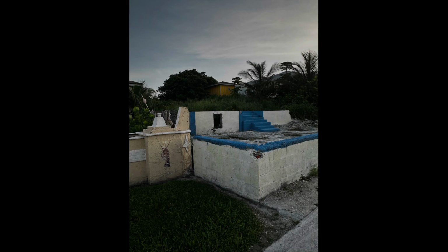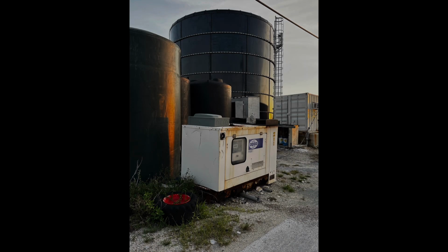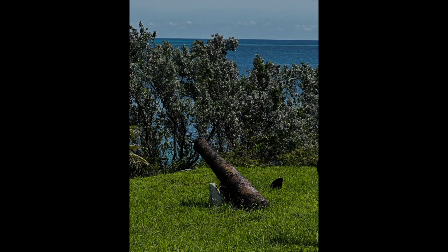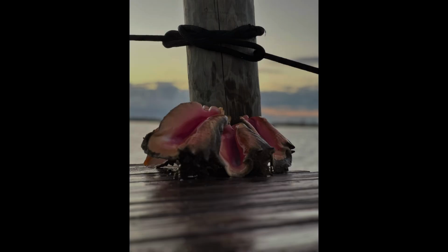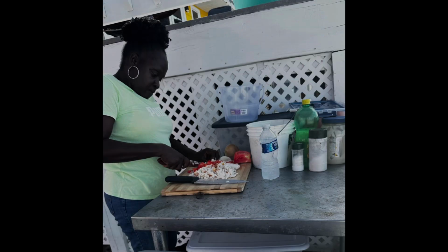Houses still remain just empty slabs that haven't been yet rebuilt, while others are still in progress. Most islands still have their own power from generators, and water is produced from desalinators. I can tell you from firsthand experience, the power is not reliable and goes out multiple times a day on the smaller islands. So while we Americans and other foreign nationals come here to take in the breathtaking landscapes, beautiful waters, and amazing fishing, shell collecting, diving, and enjoying the local cuisine, we help these islands by bringing our tourism dollars here for support.